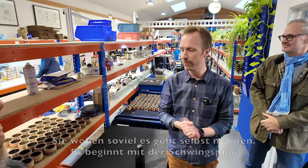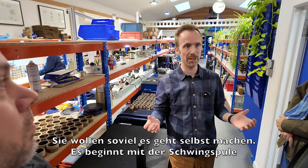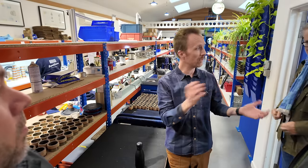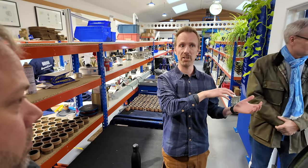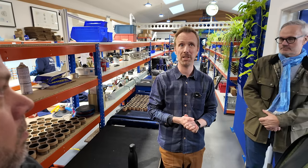Everything starts life at the voice coil stage. And that's one thing that we're really proud of here at ATC, is that we really do try and make as much of the loudspeaker as we possibly can. And what I'm about to show you in the voice coil winding room is quite a unique facility, I think, within British manufacturing and within probably loudspeaker manufacturing as a whole.